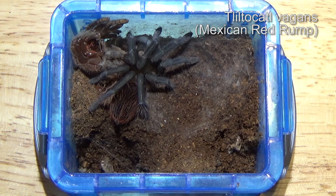Grammostola vegans, and this one just molted, so obviously not interested in food.